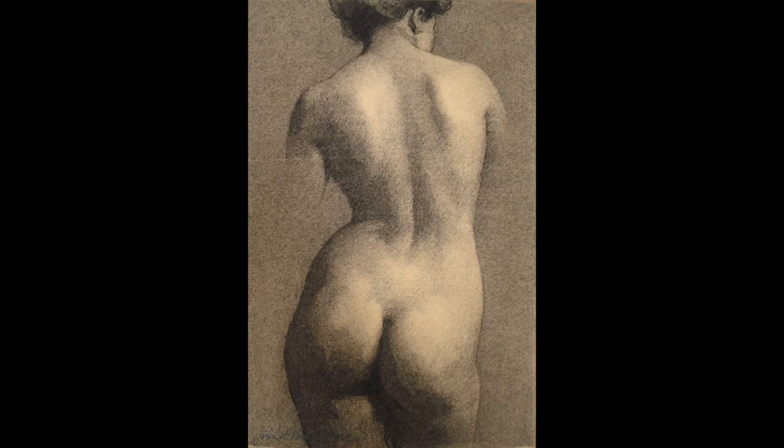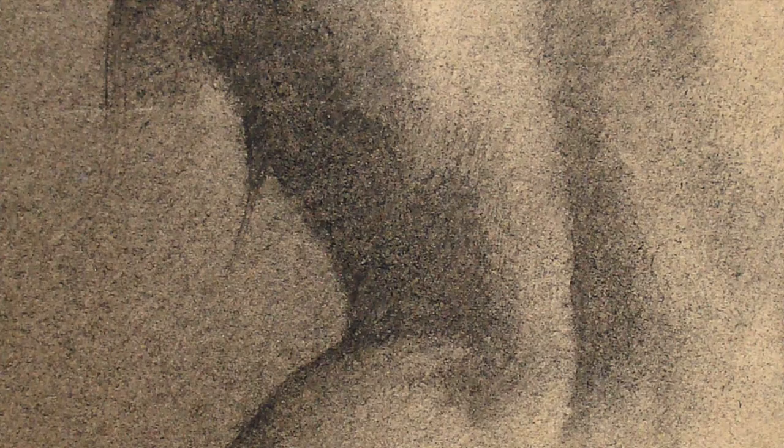And just the solidity of the shapes. They all hold together. When I teach and I talk about keeping the shape solid, it means that there's not a lot of distraction within that shape. Technique or scratchiness or airiness or bravura. I guess I'm trying to find, how do I want to explain this? Is keeping it solid and quiet.